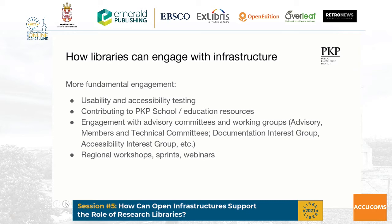Next slide, please, Niels. There are more fundamental ways to engage with the software as well. And as a 23-year-old project, we see that these are actually as important as the code contributions, and fundamentally even as important as receiving money and that kind of support. And this is to actually engage with us as a community of use or a community of practice. So through usability and accessibility testing, contributing to our education effort and our education resources, to governance, which is something that Silvio talked about in the first slide, contributing to the advisory capacity and the governing capacity of the actual group is vitally important, to make sure that we're addressing the needs of your community and of your users. And then also acting as representatives of the community within your own region.